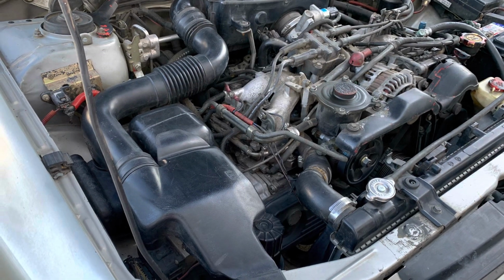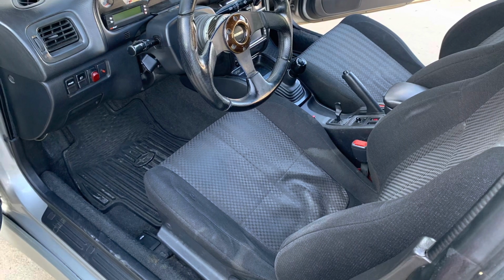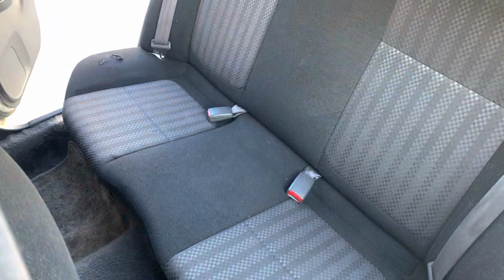And here's some pictures of the engine bay and the interior. Pretty clean for a 358,000 mile car. The interior was also pretty good as well, just needed some light cleaning.